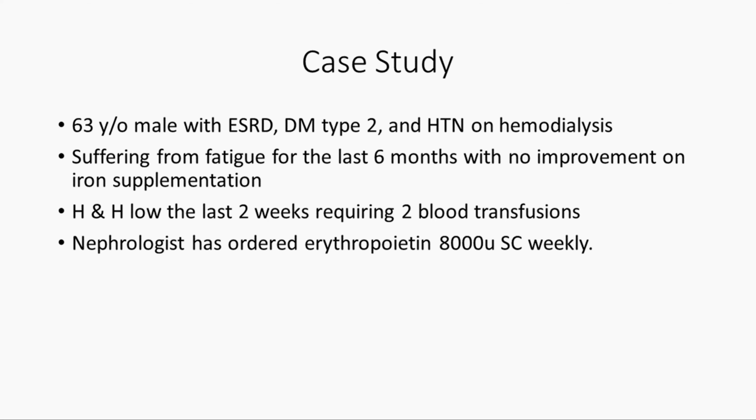Therapy was initiated with oral ferrous sulfate, 325 milligrams, 3 times daily, but Katie's symptoms have not improved. Over the last 2 weeks, his hemoglobin and hematocrit levels have been low, and he has required 2 blood transfusions, 1 each week, after the Wednesday dialysis sessions. His nephrologist is initiating erythropoietin 8,000 units subcutaneously every Wednesday.